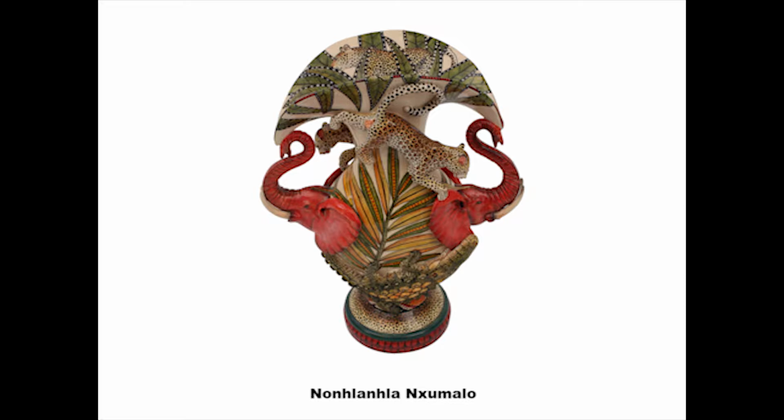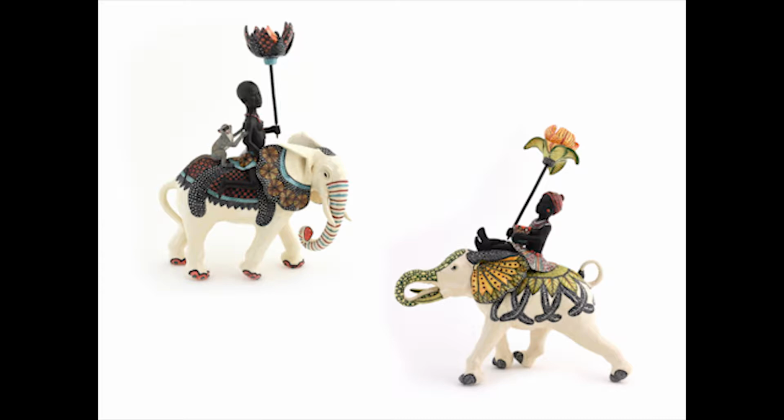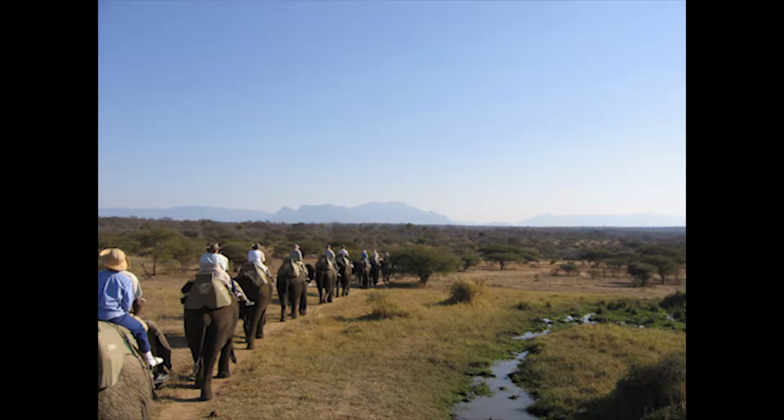The riders have certainly caught the imagination of many collectors. Just the very almost absurd idea that elephants could be your vehicle of transport. But it certainly is the case that in South Africa you can go on a safari on elephant back. And this was with a group of American collectors a few years ago traveling on elephant back safari.